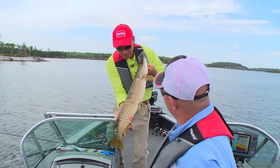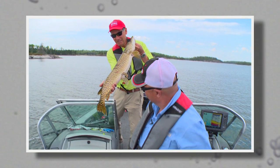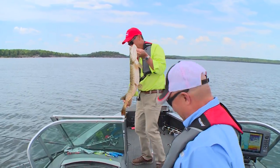Yep, there you go. Let's see. Look at the teeth marks on there, right? Here, let me get one picture of you. One picture? Okay. Ice cold fish. Oh, Bobby's going back in. What about these teeth marks? What was chewing on him?